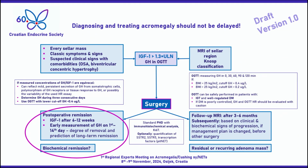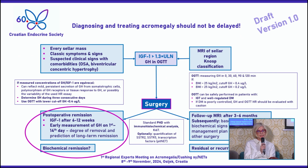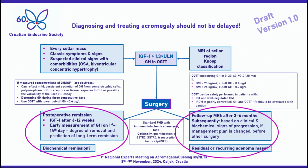After performing surgery, we should determine if the patient has achieved remission. In determining biochemical remission, we should determine IGF-1 after 6 to 12 weeks postoperatively, and we can perform early measurement of growth hormone on the 1st to 14th day. It can tell us if the degree of removal is okay and help us to predict long-term remission.